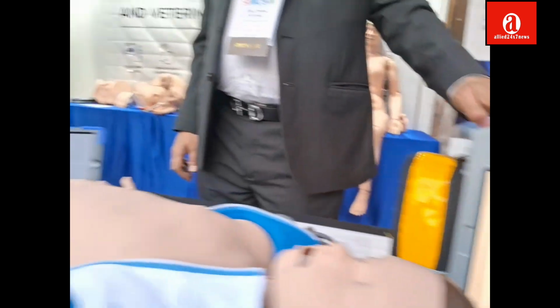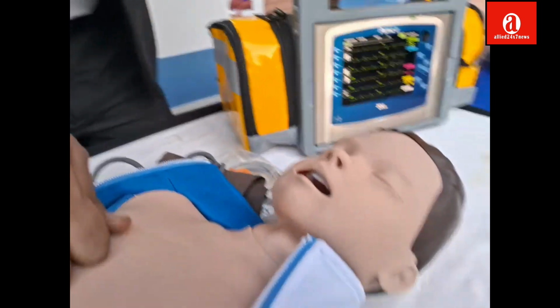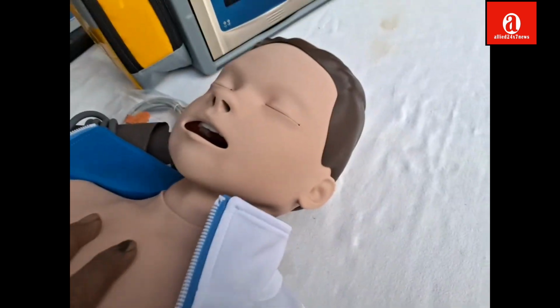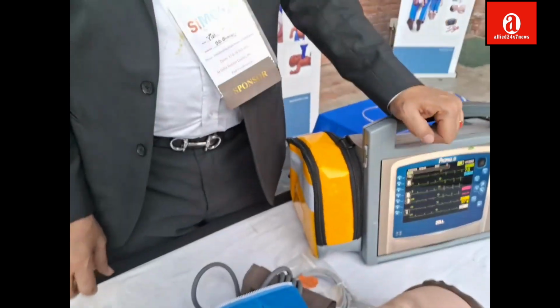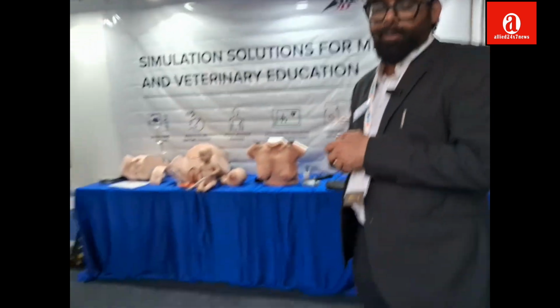You can do CPR on this. You can intubate this, put a tube inside. The jaw. Then also orthopedics. You want to stabilize the neck? Yes, that can be done. You can use a collar to save the person from further aggravating issues.